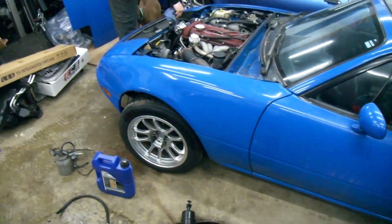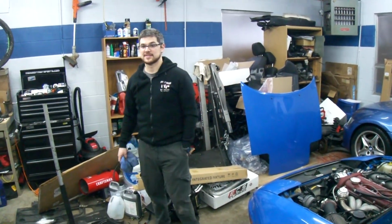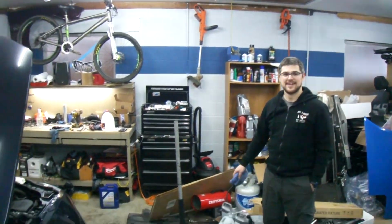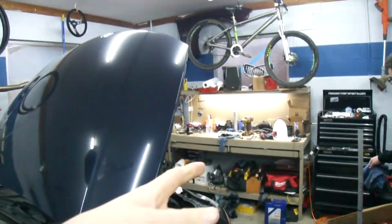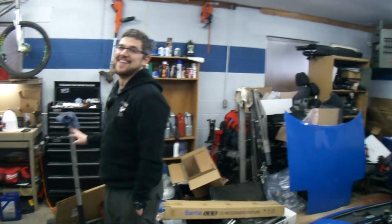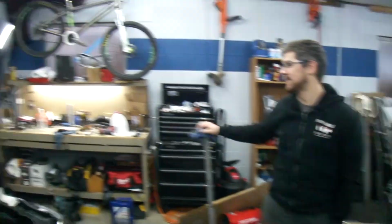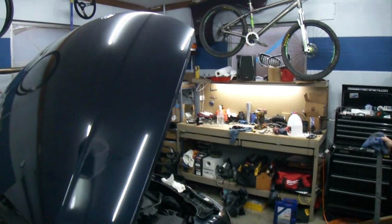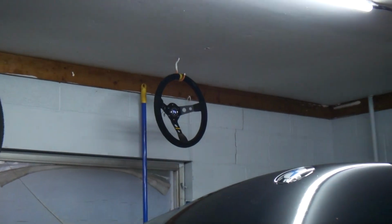Look at this thing. Notice the trend though. Everything's blue here. He likes blue. I like blue cars. Even the garage is blue. The bottles are blue. The rags are blue. We got all the blue. That shelf's blue. The broom's blue. Got a blue broom. Got a blue BMW thingy inside of that steering wheel.